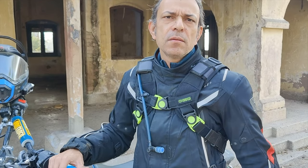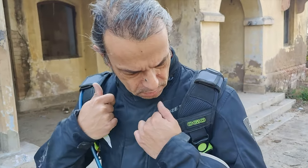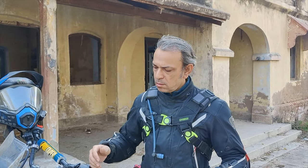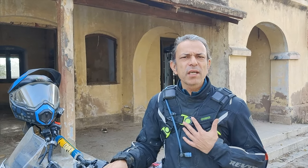The other advantage of the harness is that the weight distribution is such that it doesn't tire your shoulders, because it's not weighing down on your shoulders. It comes on your chest, and you can redistribute the weight somehow. It works fine for me. And you were wearing the same bag when you did Srinagar to Delhi in a single day on the Himalayan? Yeah, I was wearing this one. Did it tire you out? No. I've been using it for quite long.